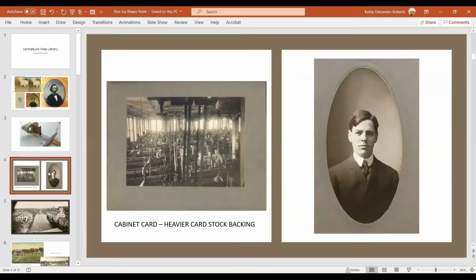In the Ken Joy collection, they're mostly local photographs for one thing. There are no daguerreotypes. There's a very few CDVs. And I haven't come across any tin types in that collection, with the exception of one that's actually quite a large one.